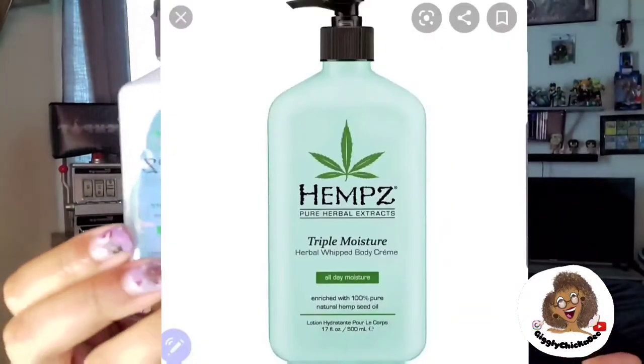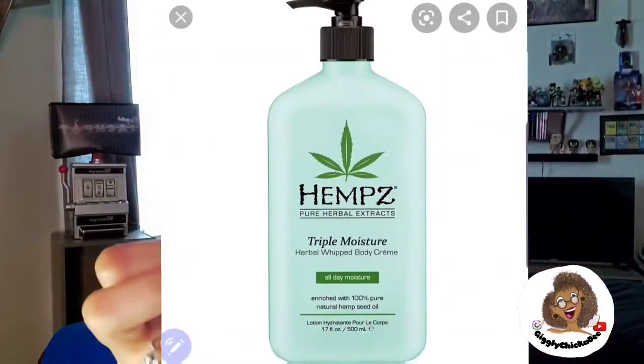Before I start my makeup, after I get out of the shower, I moisturize with Hemp's Triple Moisture. They have little ones or big ones at Ulta, but I love this one. The pink one's good, but I feel like this one is way better. I take a little bit on my finger and rub it on my face, then I'll go do something and come back and do the same thing, so I have a better base on my face. Right now I don't have any dry spots, but I usually do, sometimes after I do my makeup.